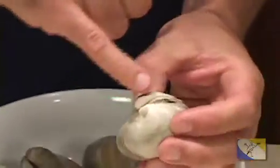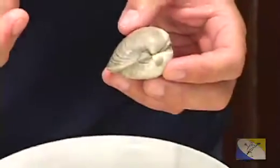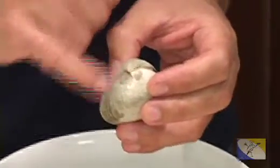The only thing you want to do to clean clams now is look along the back here, where there can be some sand caught, some grittiness. So you want to rinse these under cold water. And the other thing you might want to do is put a little brush to them. So you clean the beards off of the mussels, you get some of the sand out of the clams so it doesn't mess up your dish.